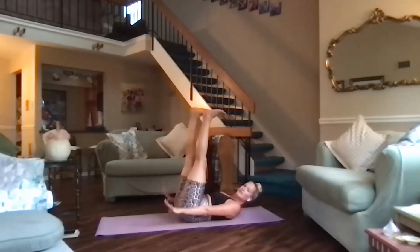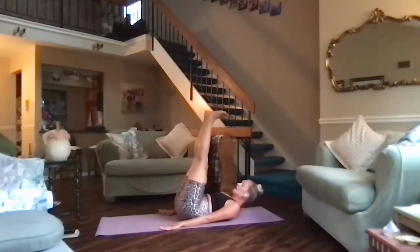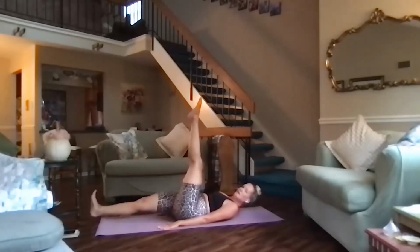All we're going to do is take a heel drop. So a nice straight leg, heel drops to the floor, comes right back up. Drop, reach it up. Drop, reach it up.